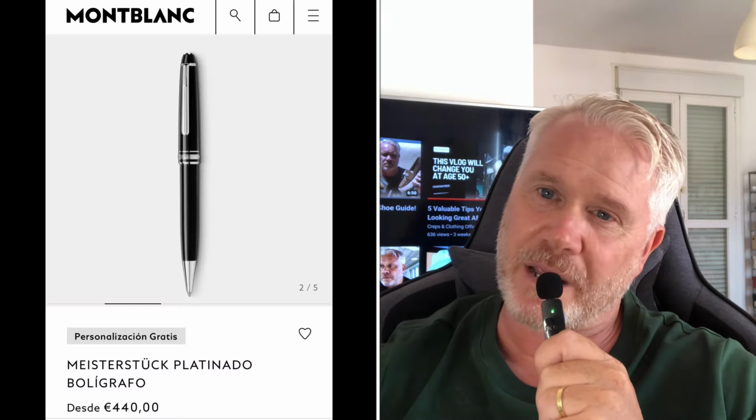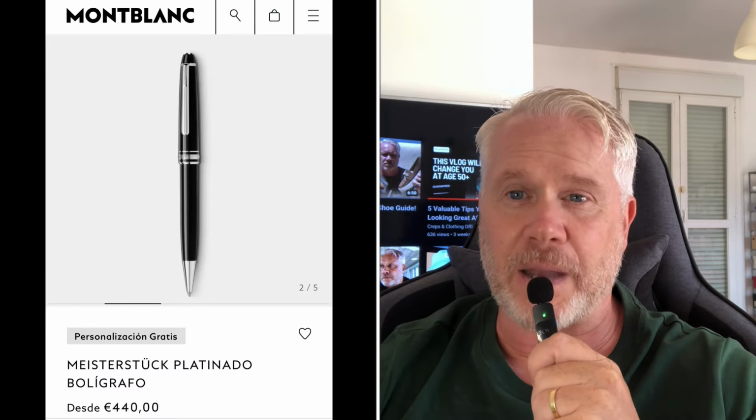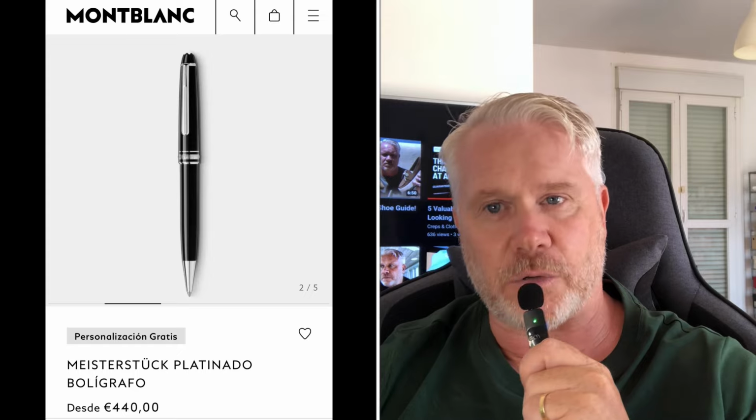However, if you want to spend a little bit more, and I think most people, when you're talking about pens, probably associate the brand Mont Blanc, then Mont Blanc offer great pens as well. A little bit more expensive, but for example, they've got this one here, £400. Great looking pen, and again, quality, and it's going to last you.